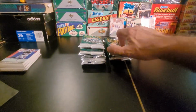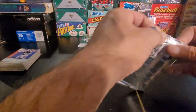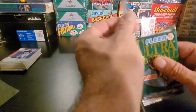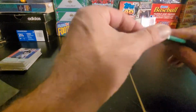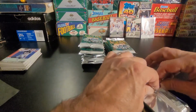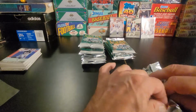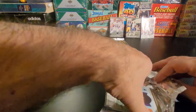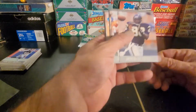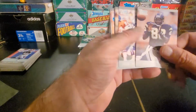All right, we get to the next one now. Still, of course, looking for the Brett Favre, the other of his rookies. I had a Score box just recently that I did a half box opening on, that you'll definitely see the video for. There was a Brett Favre rookie in that, so it'd be nice to have its twin.